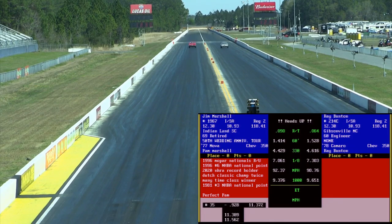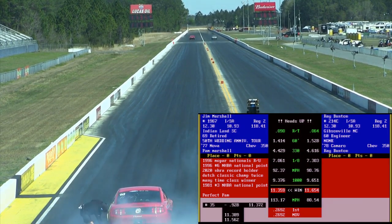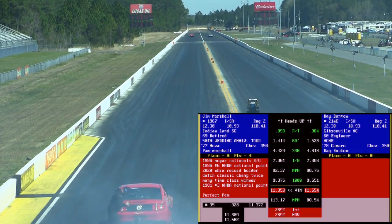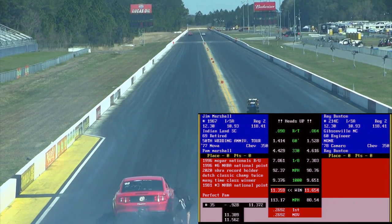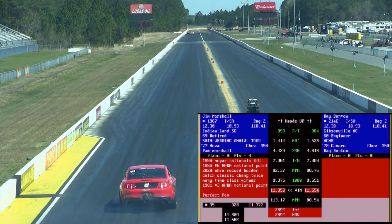You make a green light show up on the bottom of the tree and a win light on the top of the board, and you get to go on. And that's exactly what Jim Marshall just did. 1135 at 113 miles an hour. Ray goes 1165 at 80 miles an hour.